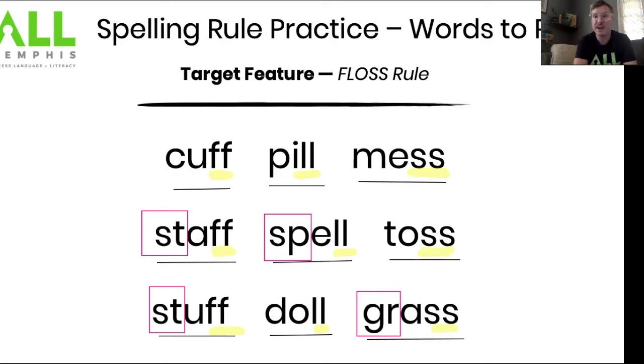Great job, now let's try to read the first row as fast as we can. You start. Very good. Cuff, pill, mess. All right, let's do the next line. You start, read them as fast as you can. Very good. Staff, spell, toss. Awesome. In that final row, let's get it started. Stuff, doll, grass. You all did an awesome job. Go ahead and read all of these words one more time in your strongest voice and as fast as you can. Awesome. Cuff, pill, mess, staff, spell, toss, stuff, doll, grass. Awesome. I bet you all were even faster than me.